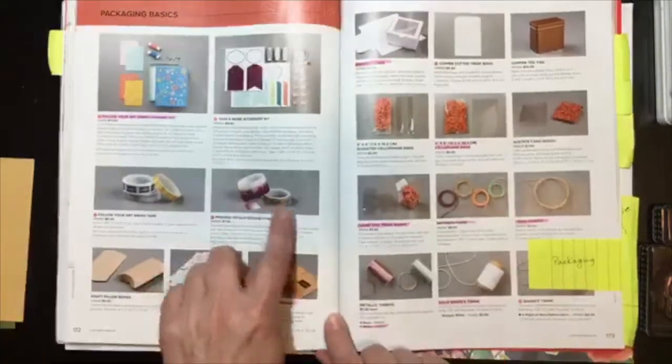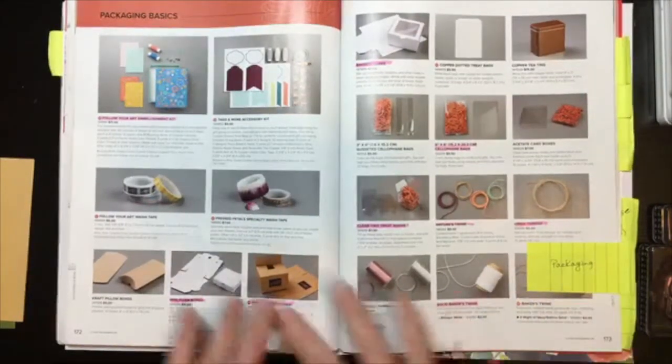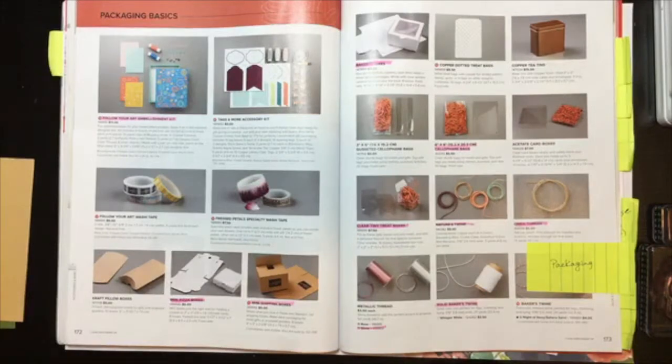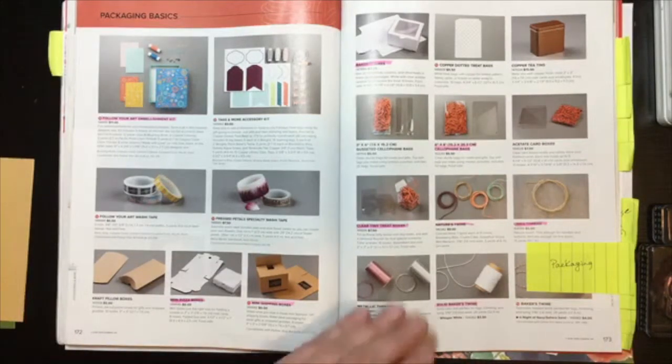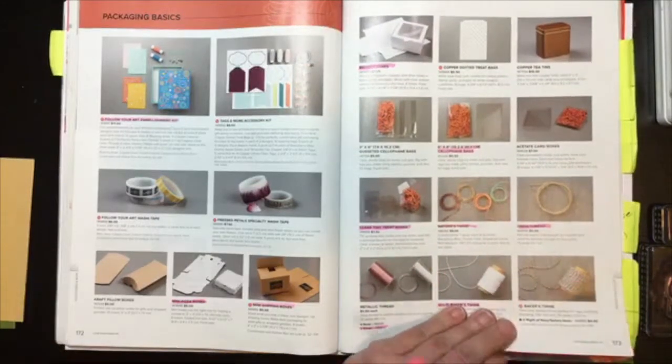Here's that wonderful washi tape I told you about. I'm going to point out this too. So the next couple pages are all to do with packaging, so you can find all those things.